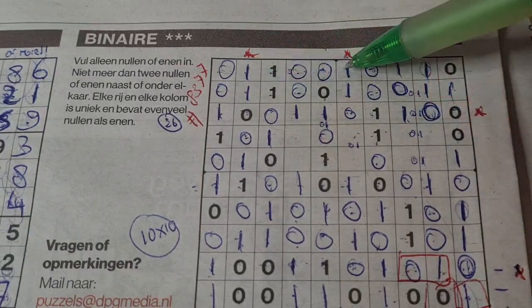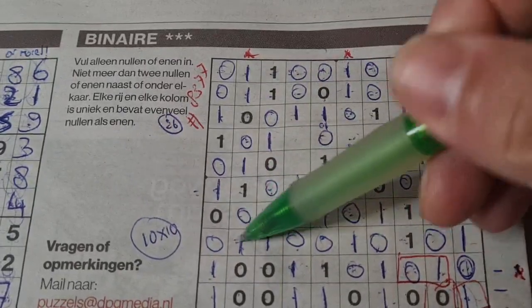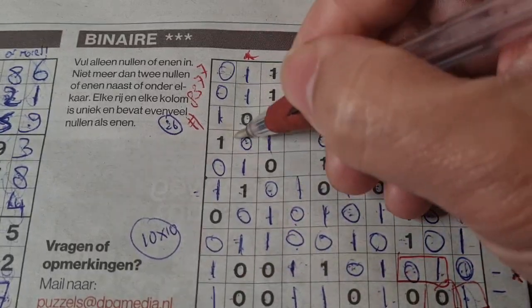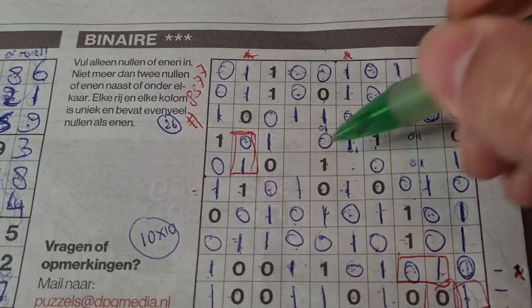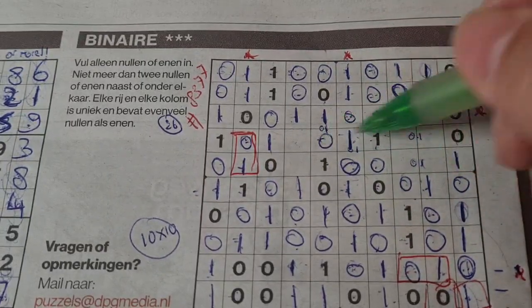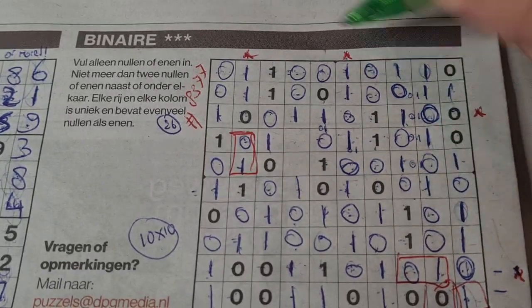Alright. 1 1 1 1 0 empty box 1 1 0 1 1 0. So we need to switch these 2 digits. We have O here, this should be a 1. We have a 1 here, this should be an O. Now we have a double 1 here. Here no, there no. Double O here, 1, there 1. Between two 1s comes an O. Between two O's comes a 1.